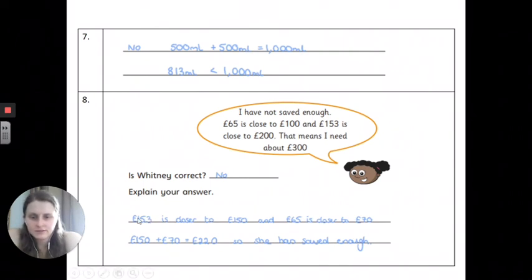So for this one again, a little error there, so that should be 135 is close to 150. So she doesn't actually have to go to 200, she should only go to 150. And 65 is close to 70, so she was doing 150 add 70, 220. So she has saved enough.